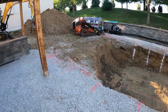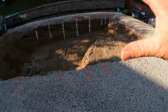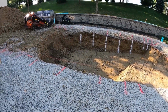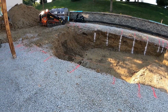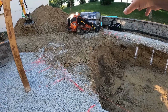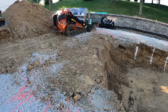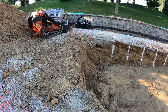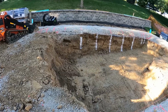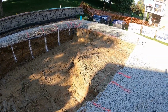So lots of drainage prep work was done to make sure that we're not overloading the surrounding area of the pool with water. And then we'll also do the sump pit as well, so that'll come in on the deep end when we come out here. So yep, that should take care of any water issues. I think the rain we had Friday turned into a couple sprinkles.